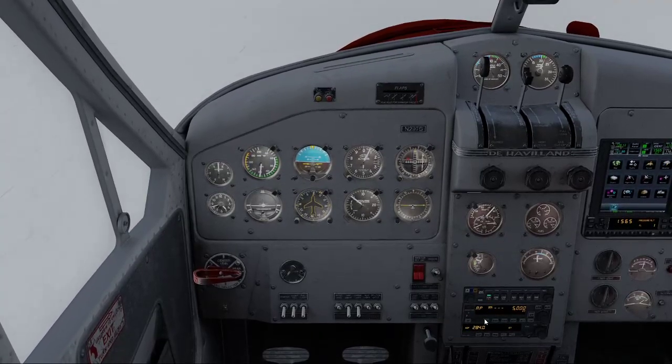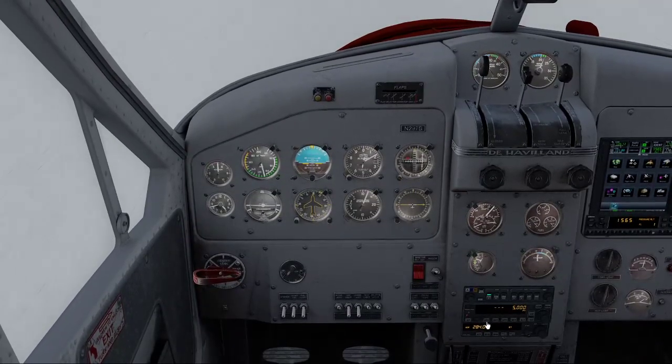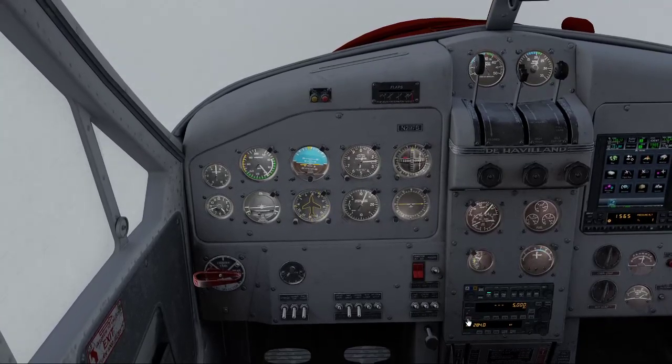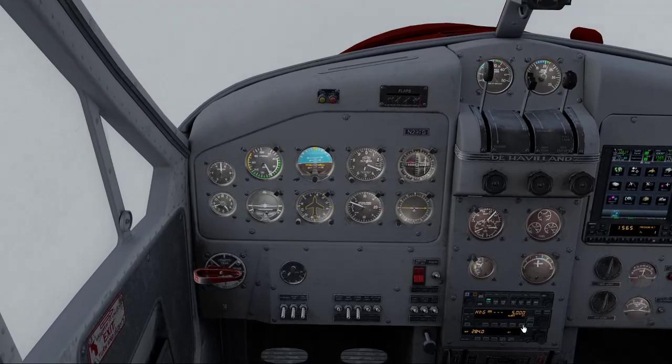Yep, autopilot will pop on and off, like I said, and it's extremely sensitive to turbulence, and so that might be an issue for us. We may have to hand fly this bad boy.